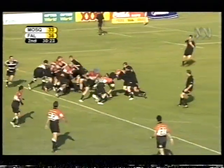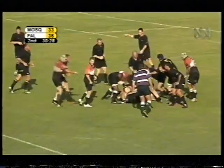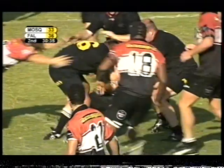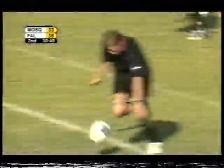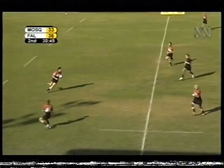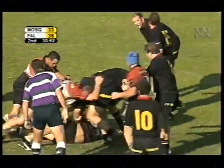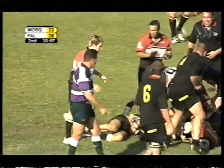Big push of the scrum and a tight head. A beauty for the Mosquitoes. They're getting lots of support here from a pretty vocal crowd. Berber's in there. Little pass to Emmett. The captain has it. They hold him up. Important. Ball was out. Not covered there. Rolling ball to halfway. Stepping one way and then the other is Edwards. Edwards wants to take him on. Now he's got some help getting there. He's getting dragged along with the ball.